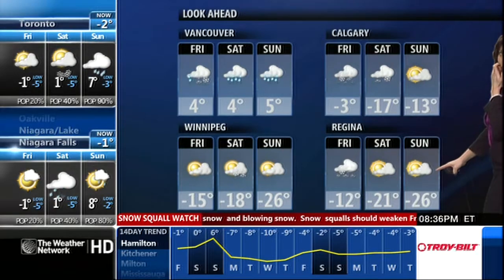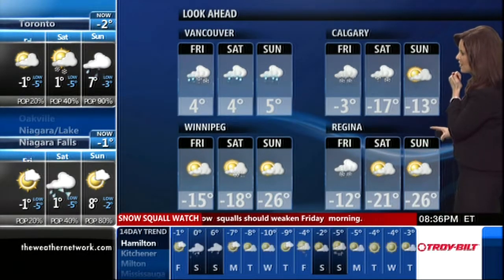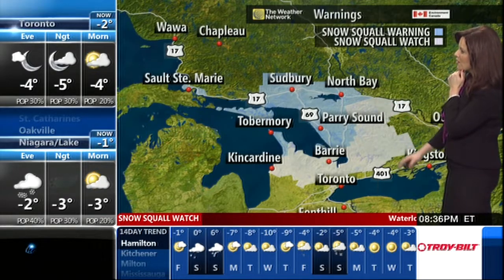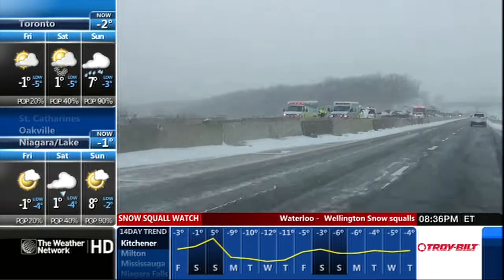Here we go. So Sunday, the coldest day probably we've seen all season, not just all year. It's only been one day that we've been in 2015. Minus 26, partly cloudy Sunday in Regina before the wind chill. Speaking of winds, we have the snow squall warnings in place. Lots of snow squall activity still in place.